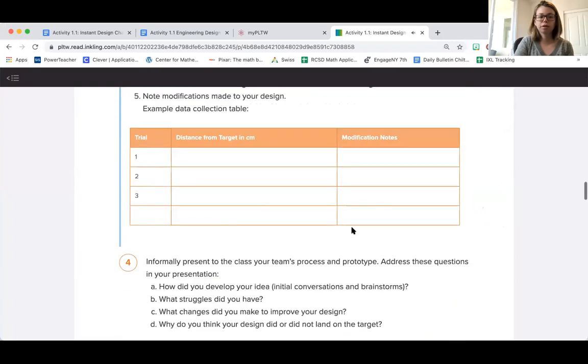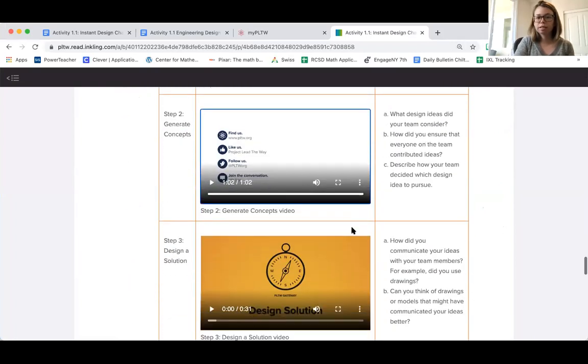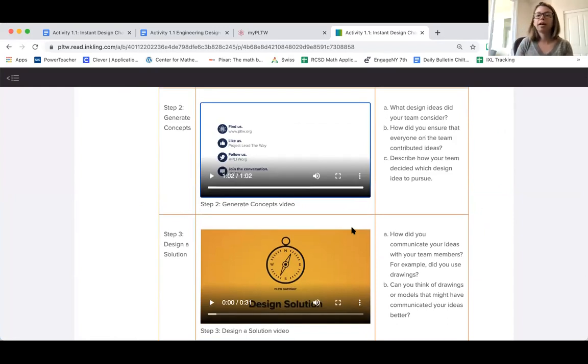Okay, let me scroll down here. Okay, so during our instant design challenge, if you remember, we read through the design brief, you guys wrote down the design requirements and the test requirements. Then you went on to generating concepts.